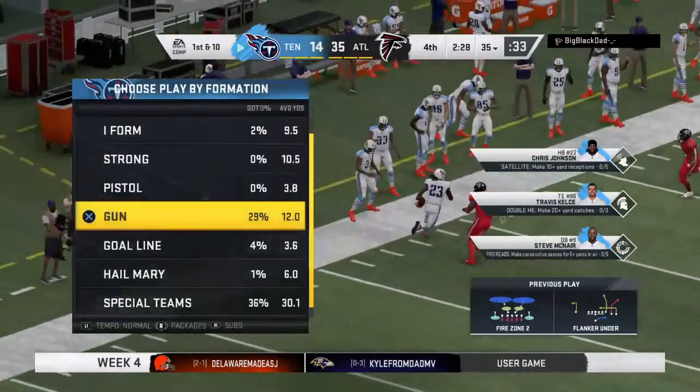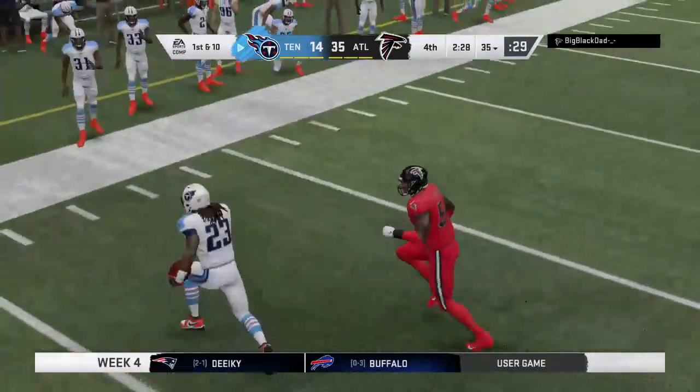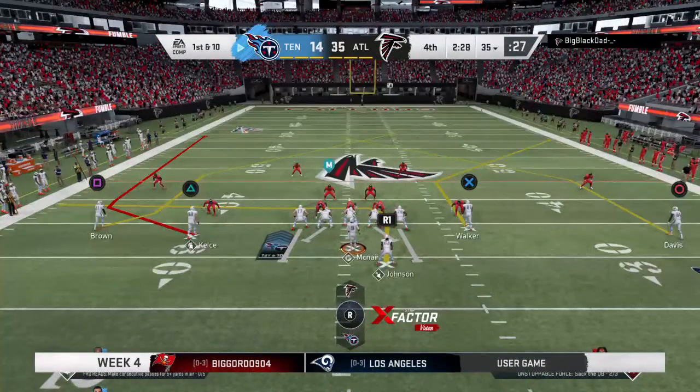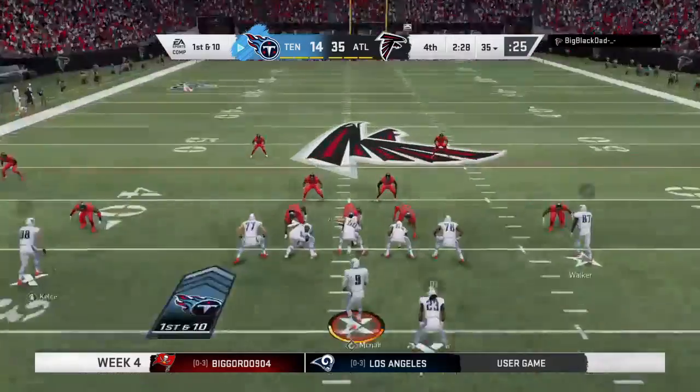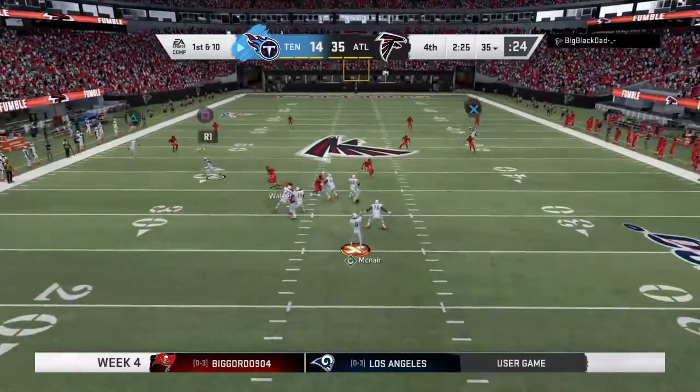Clock management, definitely critical here if they want to get back in this game. Absolutely agreed. They have to up the tempo in this case, down a couple of scores. Want to make sure they have a chance to win this ball game. So signs of life in what's been a dormant offense in this 2nd half. Here's 1st and 10.